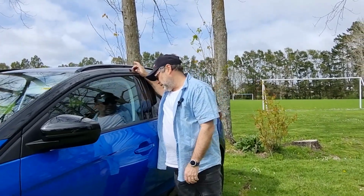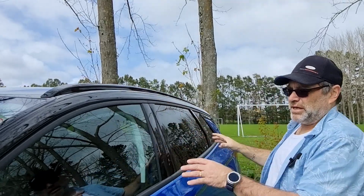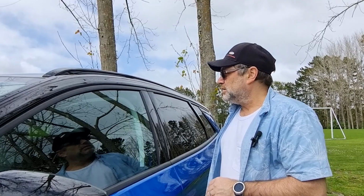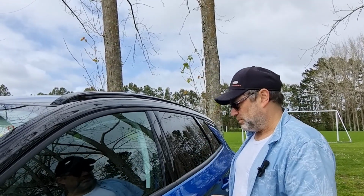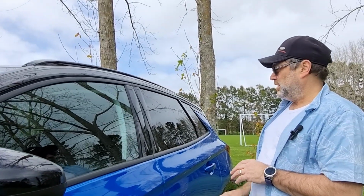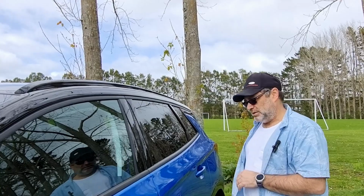Gloss black roof, diamond black roof. They make them black to make it look lower than it actually is, because it is a fairly high vehicle. It's a little bit shorter than me, but yeah, fairly high for a standard car. But they put a black roof on them to make them look a little bit lower than they actually are.